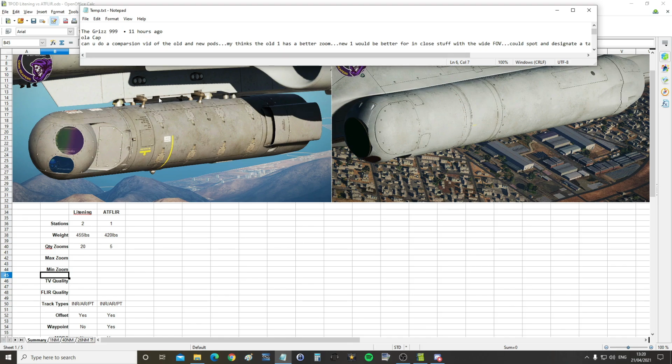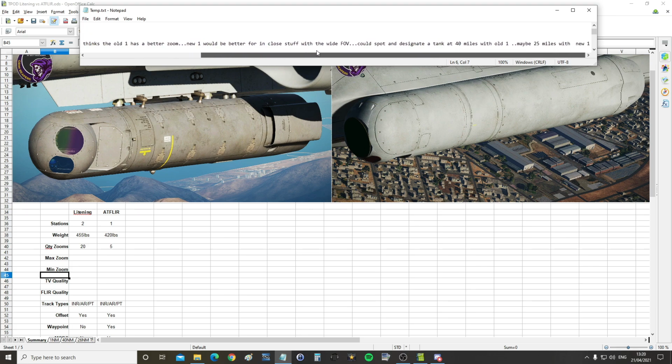For today's valued viewer request, we have from Grizz999: "Olar Cap, can you do a comparison vid of the old and new TPODs? Methinks the old one has a better zoom, the new one would be better for close-in stuff with the wide field of view. Could spot and designate a tank from 40 miles with the old one, maybe 25 with the new one."